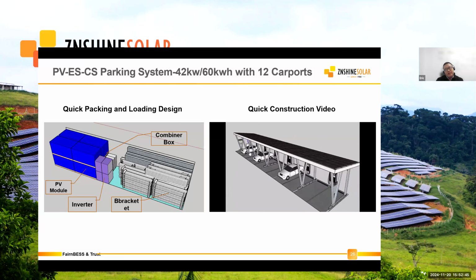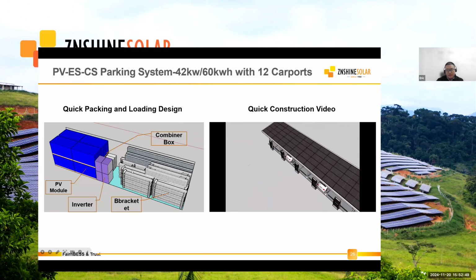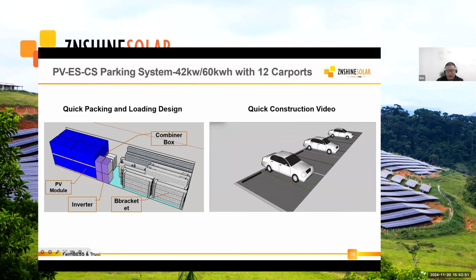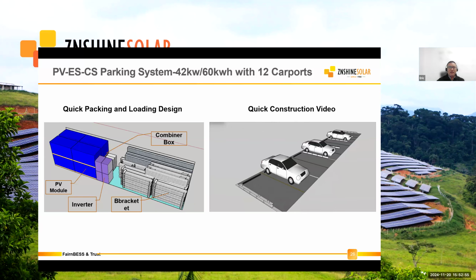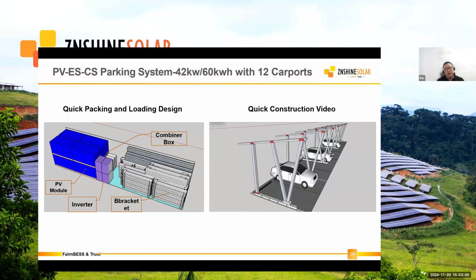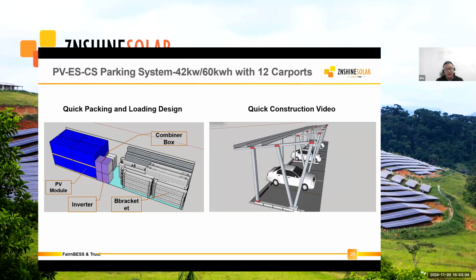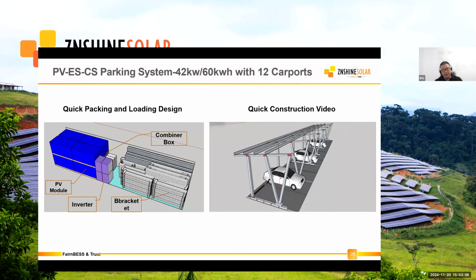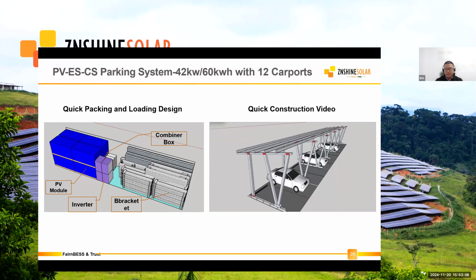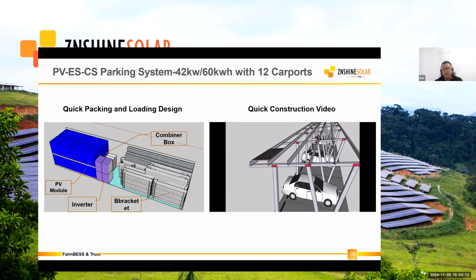And another special design, we pack all the components of the whole system in one container. It means our customers, for example, in Europe, can receive the whole system together. They don't need to select all the components from the market, purchasing from company A and company B, and it will be very complex. But if you use our system, it will be very simple.